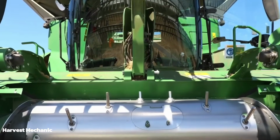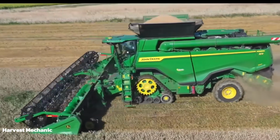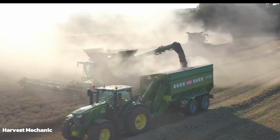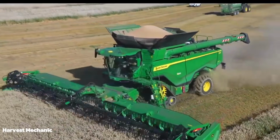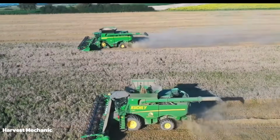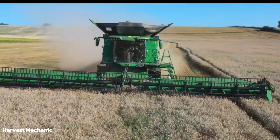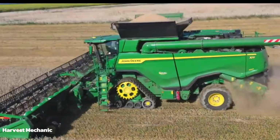With its impressive speed, efficiency, and reliability, the John Deere X9 1100 is a top choice for farmers seeking to streamline their harvesting process and increase their yields. The X9 1100 is also equipped with advanced automation features, such as AutoTrac and Harvest Smart, which can help to reduce operator fatigue and improve overall efficiency. Additionally, the machine's comfortable cab and intuitive controls make it a pleasure to operate.